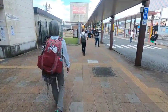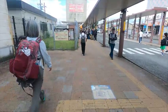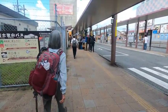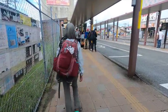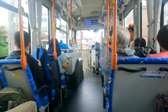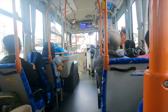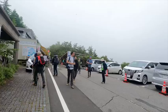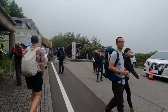Now we've got to catch a bus, and we're starting to see all the other people who are getting ready to climb up Fuji right here. So this is number 3. This is probably us. So now we've transitioned to a bus. We're going to have about an hour on this bus. First look, just got off the bus.